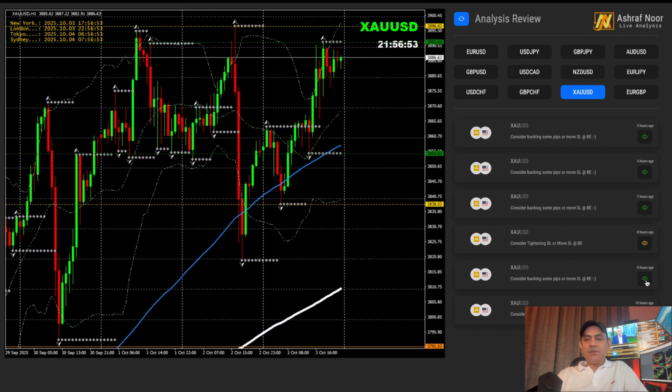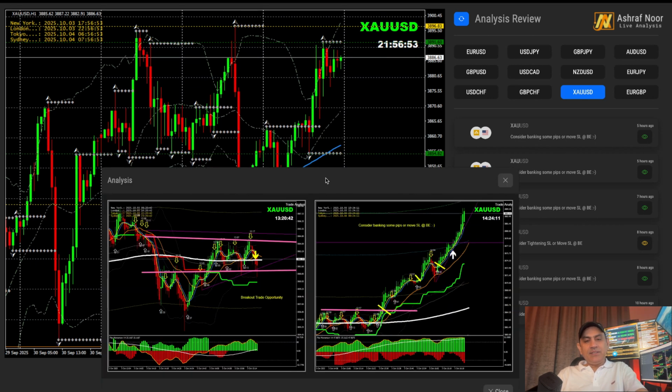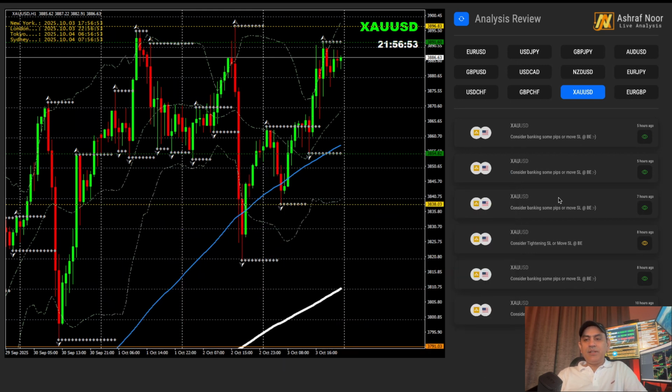That was pretty straightforward. You can see here that was the analysis we did, and we had this beautiful breakout performed. And after that, as mentioned to traders, any pullback would be considered a high probability trade. When the price reached the profit target, even in intraday, that's when we suggest our traders time to bank some profit. So that was a beautiful trade we had.